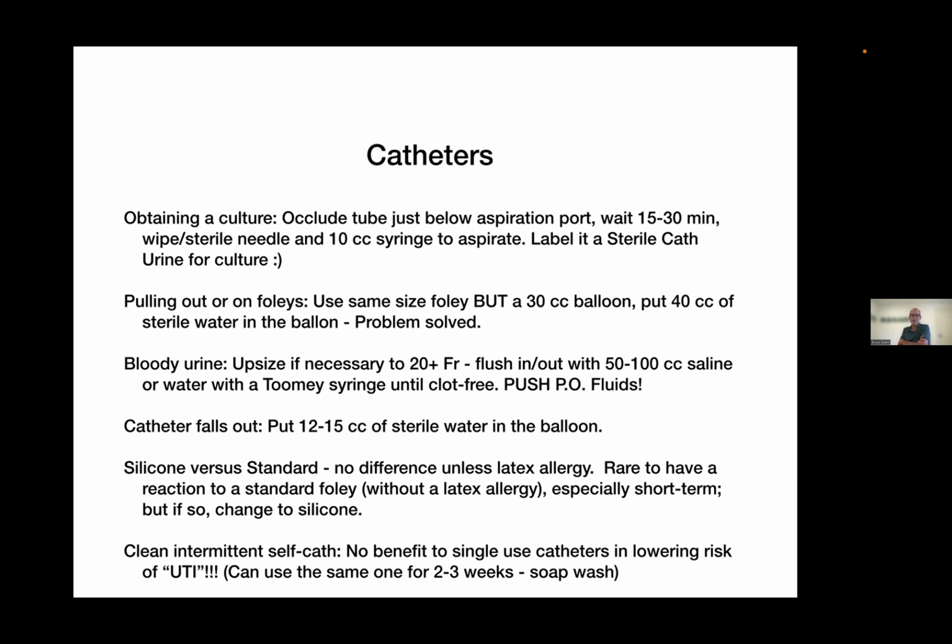If you have a catheter and you're getting blood in your urine and it's blocking off the little ones, you can upsize them to a larger catheter. You can hand irrigate these if they need to periodically.